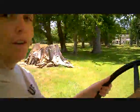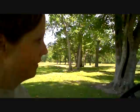All right, the river house is on a 35-acre island, and we have 14 houses here. And you get everywhere by golf cart. No cars on the island.